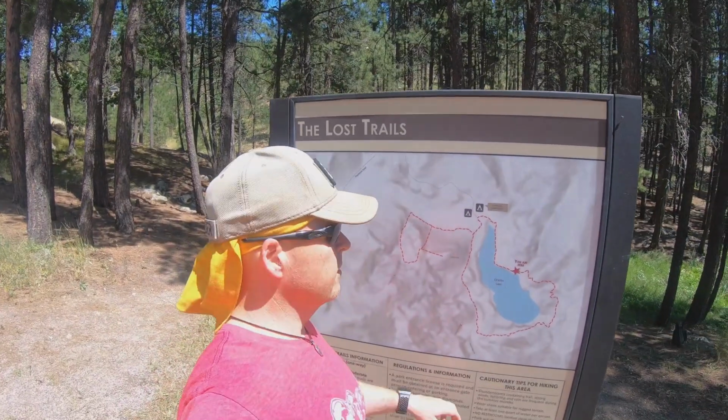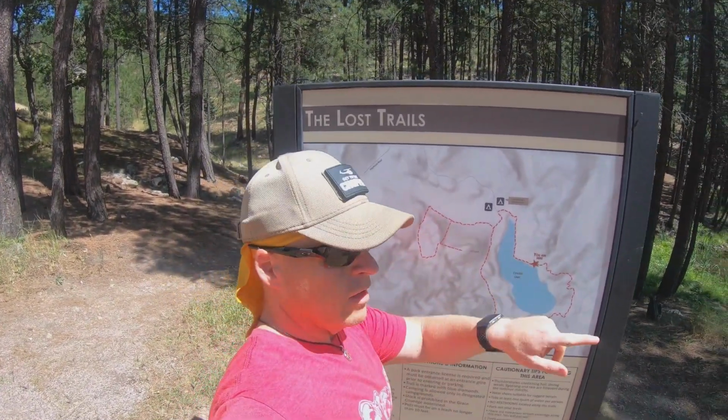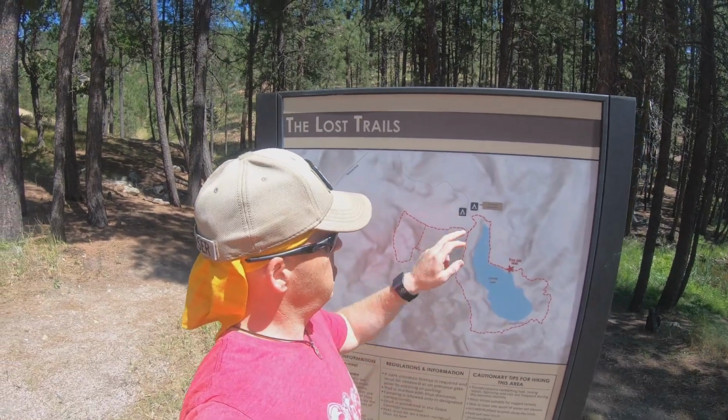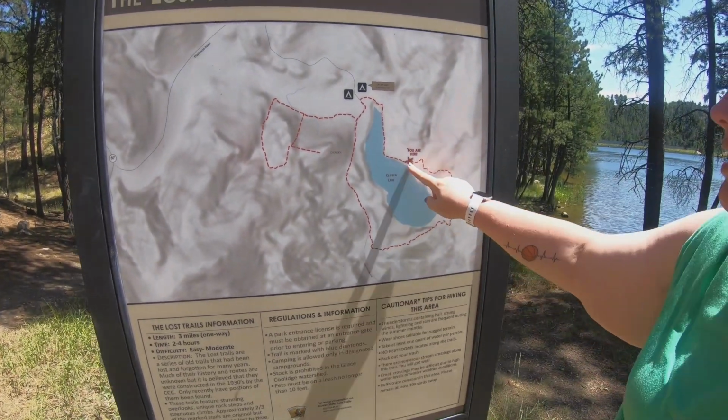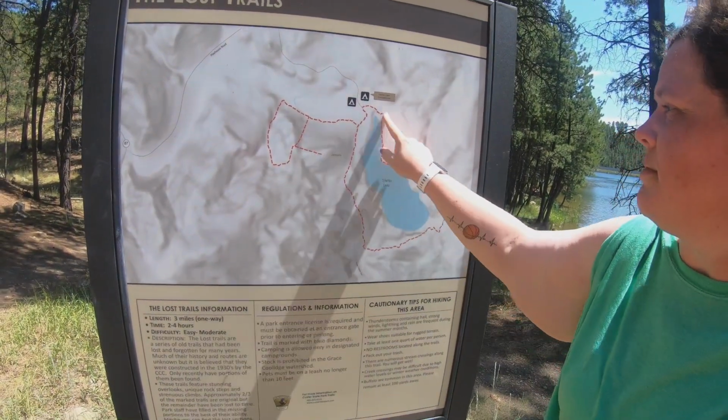So you can start the trail from here if you're doing the lower loop, here by one of the boat launches and going around. So you could probably, maybe this is what they mean by total 3 miles if you did this and came back and then here.